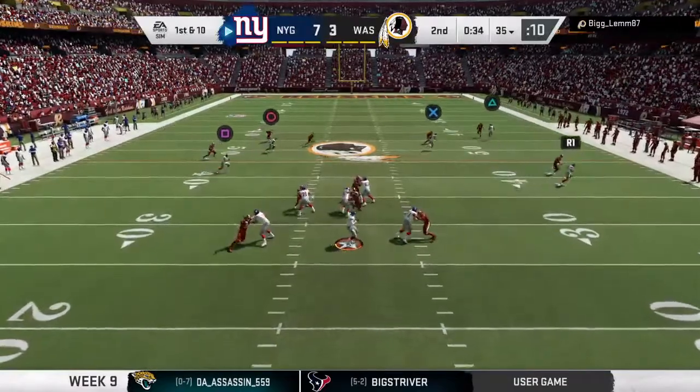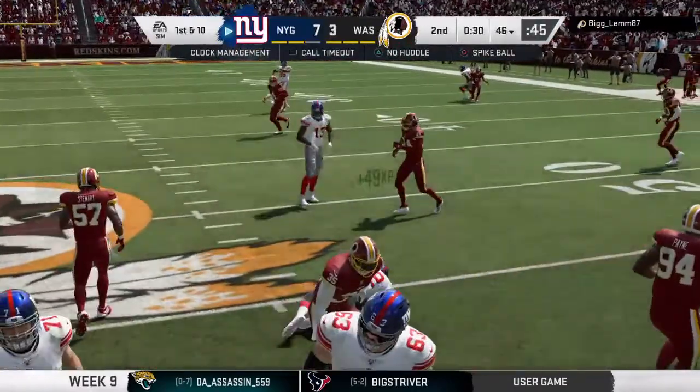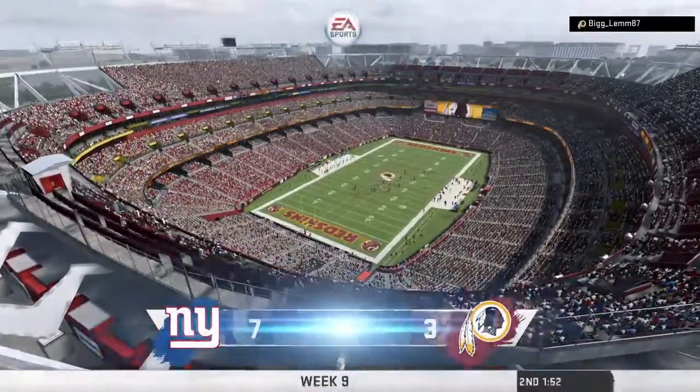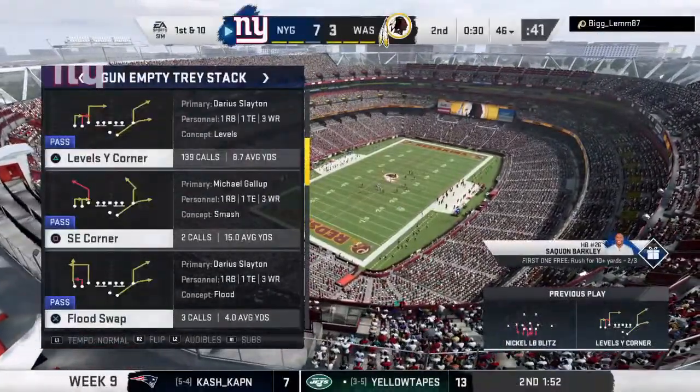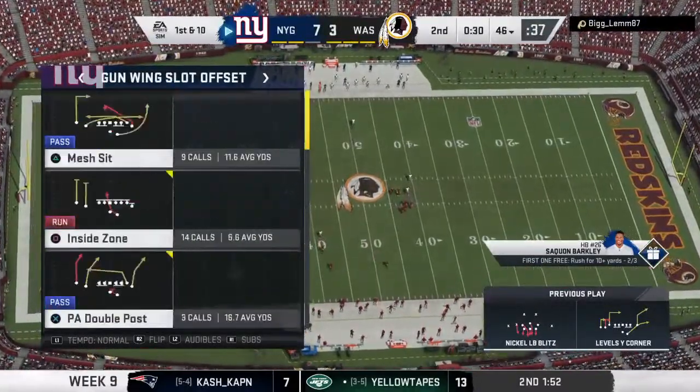Jones now on 1st and 10. And he will find his man on the end route, complete. The Giants going to go ahead and use the first of their timeouts as they get it right at the 32nd mark of this first half.